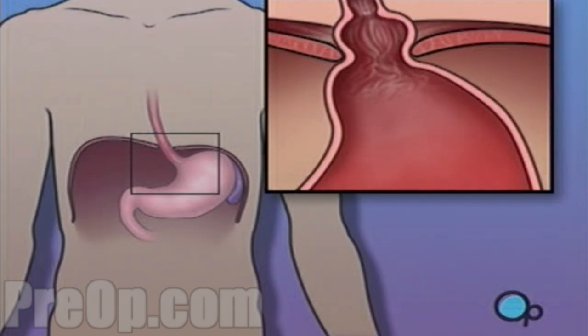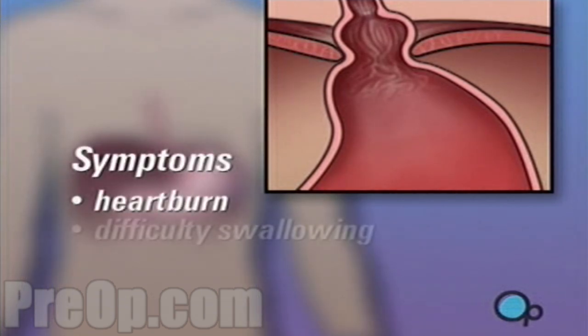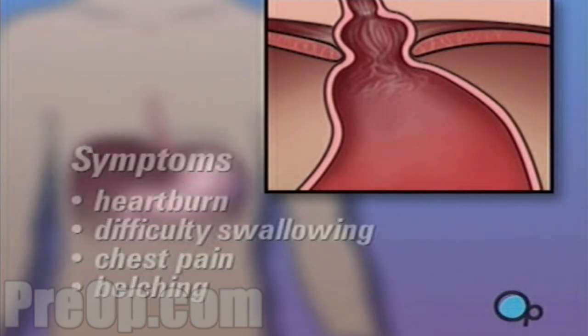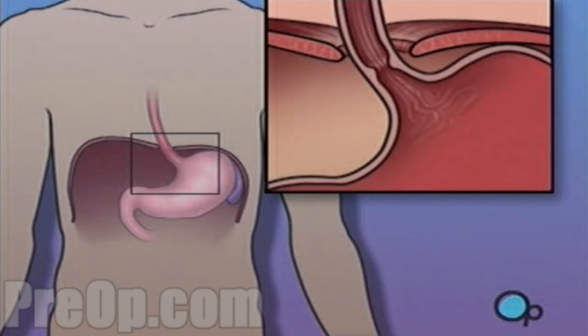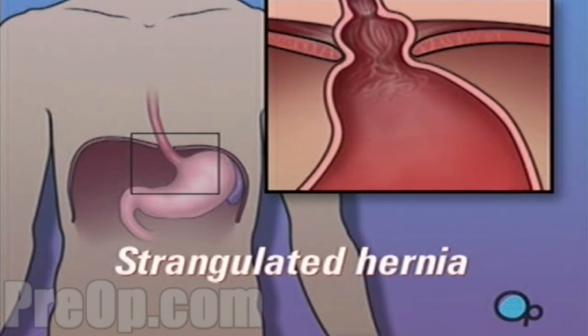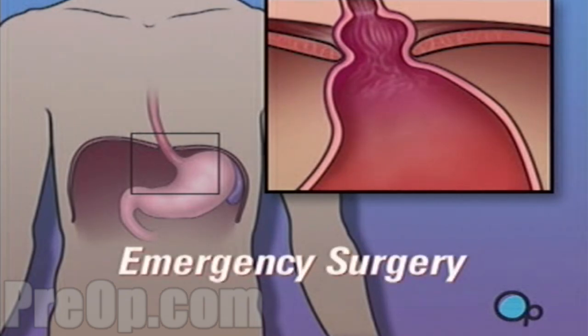Your hiatal hernia may be causing considerable discomfort with symptoms like heartburn, difficulty swallowing, chest pain, and belching. The reasons why hiatal hernias form are not known, but they are quite common. A hernia is dangerous only if it becomes strangulated. That means that a portion of the stomach that is pushed up into the chest may become pinched, preventing blood from reaching it. If this happens, you may require emergency surgery to restore blood flow and to repair the hernia.